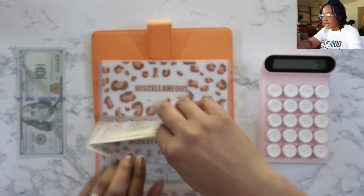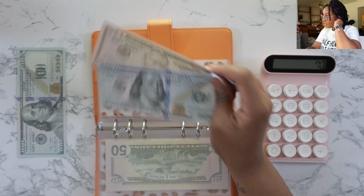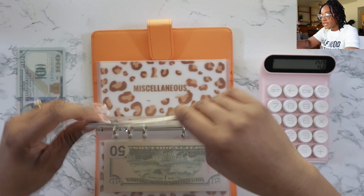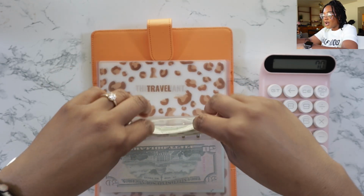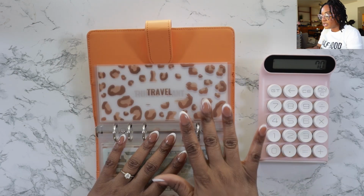So this first miscellaneous is the military uniforms. This is what this one is. This is my military uniforms. My next miscellaneous, which is what I just talked about, is the holidays. I'm not making another envelope, no holiday envelope. I'm just going to use these two and nothing else in the rest of these.